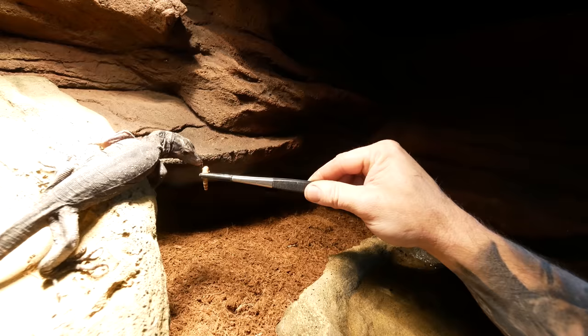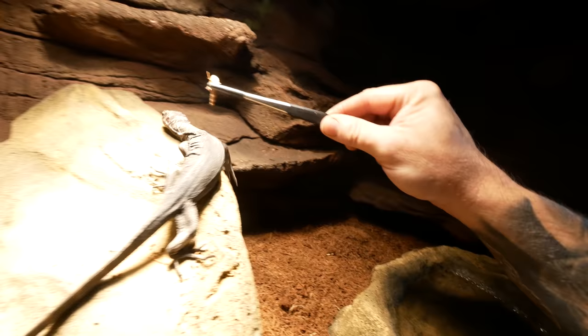We're still trying to get Toothless to eat. We've tried just about everything. See if you eat this. Come on, bud. Come on. Come on, buddy. Do you want it? Wanna try it?